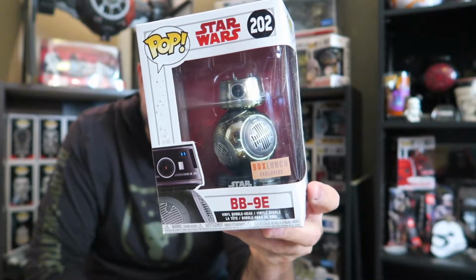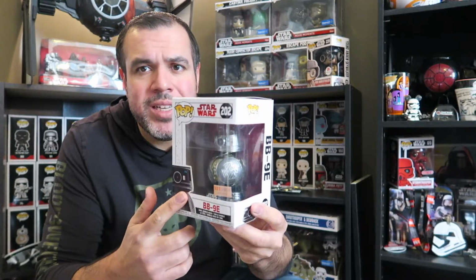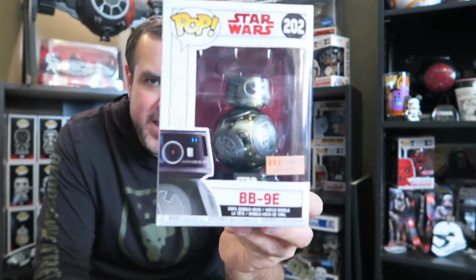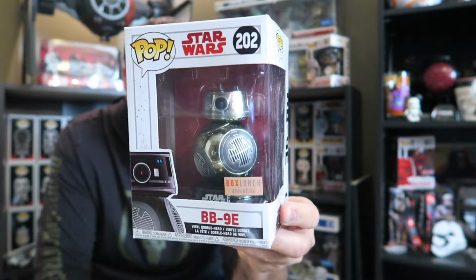BoxLunch exclusive. And I went to BoxLunch. We have a BoxLunch up in Richmond, Virginia, and I went there and I was like, oh, maybe I can pick him up there. Sadly, they were sold out of him in store, but I was able to get him off of the website on a deal with some BoxLunch money or whatever it's called. And he came in the mail the other day. Here he is, BB9E BoxLunch exclusive.